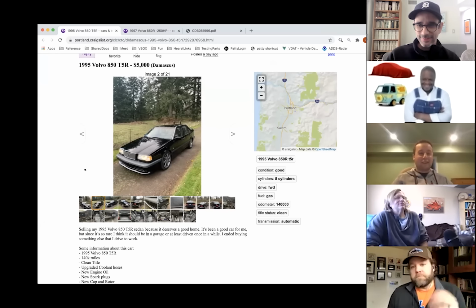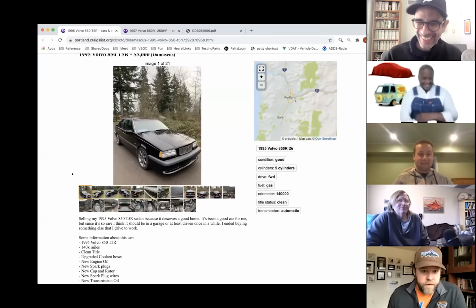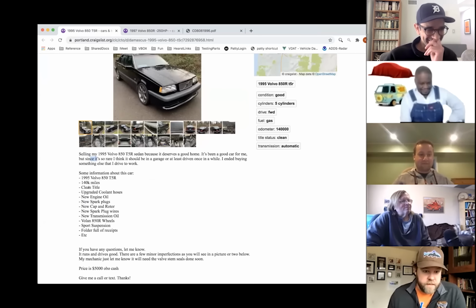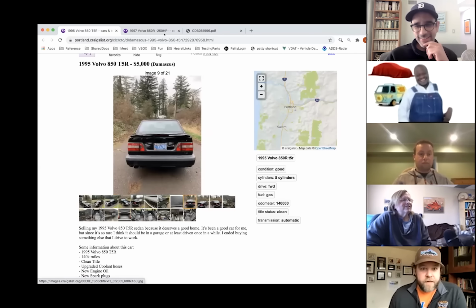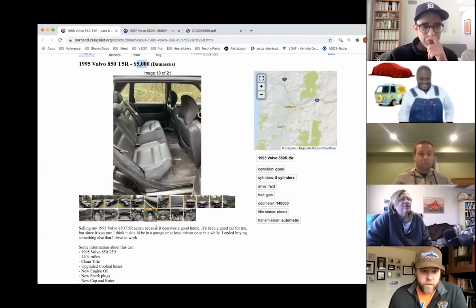What do you have against Radwood? Yeah. Go on. It's a lot of new stuff. He's done some stuff. He says his mechanic says the valve stem steel, so it's probably eating oil like crazy. Definitely will help you in this department. You know, work down a little bit from there.